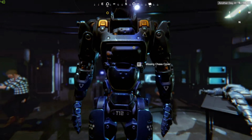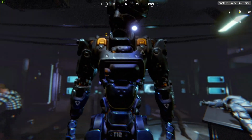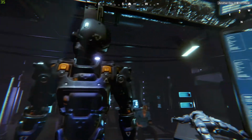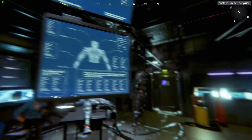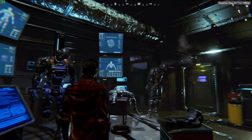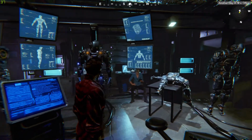Obviously the right leg is missing. Let's see here. Missing the chest cover. The eye light socket is missing. I think that's it for the visible damage. Let's see the internal damage. Start with the AI chip.